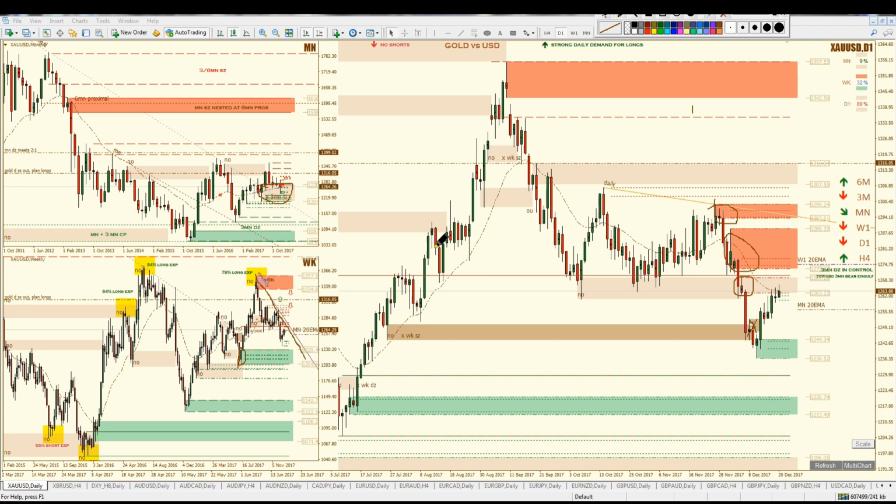So ideally, what I want to see before I get excited about long positions is to see this weekly trend line out and a couple of these zones removed, preferably even this one up here, and then a retrace to take longs. That's what I would like to see. So strong daily demand on the daily chart, and that's only going to happen when these areas here are all removed. Then this setup would be really good in my eyes.